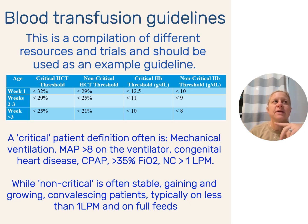I thought that was so interesting because in some that was saying mechanical ventilation, like if you're on any mechanical ventilation, and others it's saying, hey, you might be on mechanical ventilation, but if you're weaning on everything, maybe you're not as unstable. Congenital heart disease, we know those babies are at higher risk. CPAP, oxygen greater than 35%, or on nasal cannula greater than 1 liter. That's the first week of life. And if you're looking at your hemoglobin, really, if it's less than 12.5, seen as low as 12, as high as 14. So again, we're in a range here.